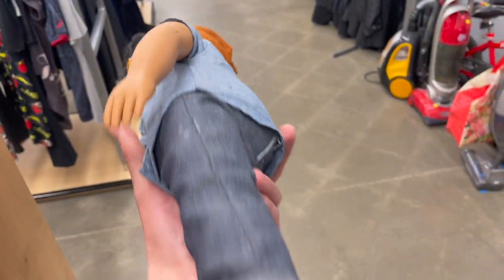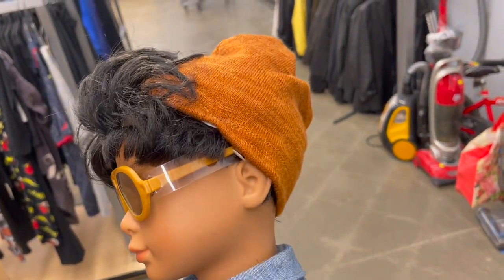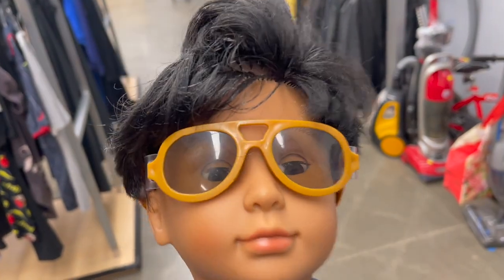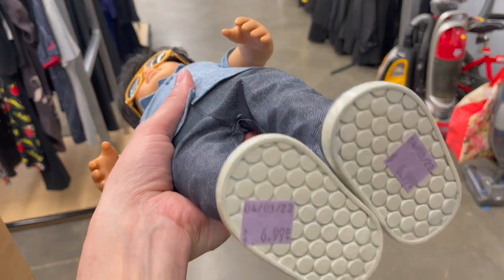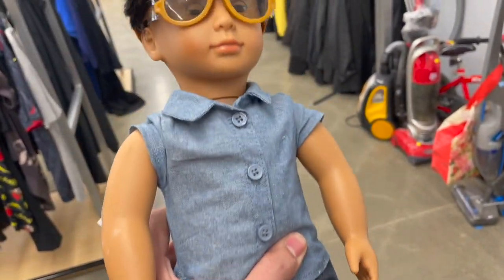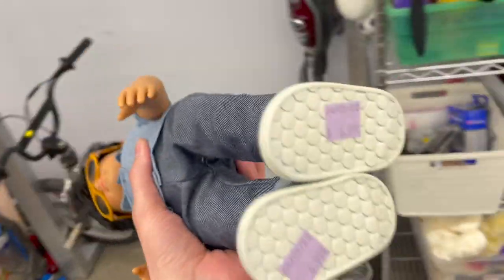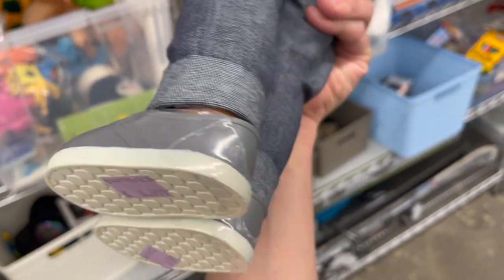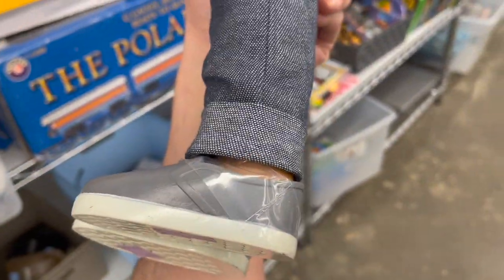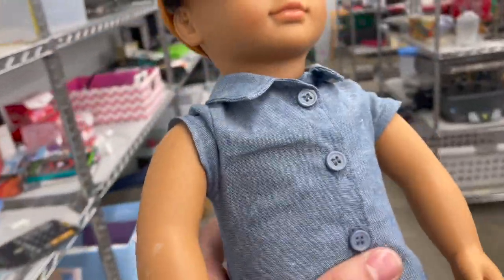$6.99. All right, so I did look this doll up. Our generation, his name is Franco, but it comes with sunglasses. A little bit of scratches on there, and it sells for about $34 new. So this is without the box. I'm not sure if I should do it or not. For $7. Let me ask Michael. It looks like it was never used. See all the wrapping there. All right, let me go ask him.